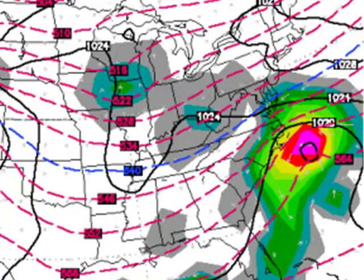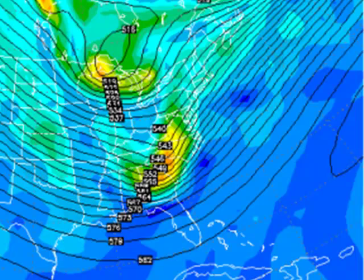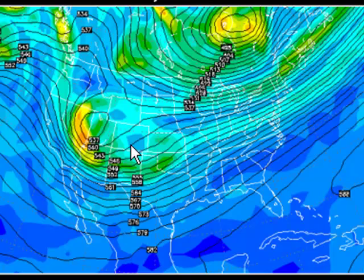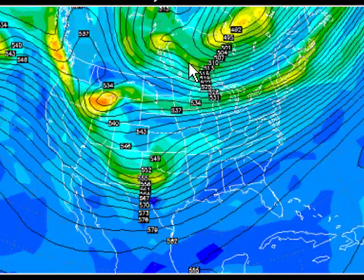And it really just, let me go back to this chart right here. It all just has to do with the timing and the handling of this energy from out west. There you go. There's the most recent European. And it just kind of depends on how these pieces of vorticity interact with one another, whether or not we can get any confluence here over the Northeast to make us have a cold air damming scenario.